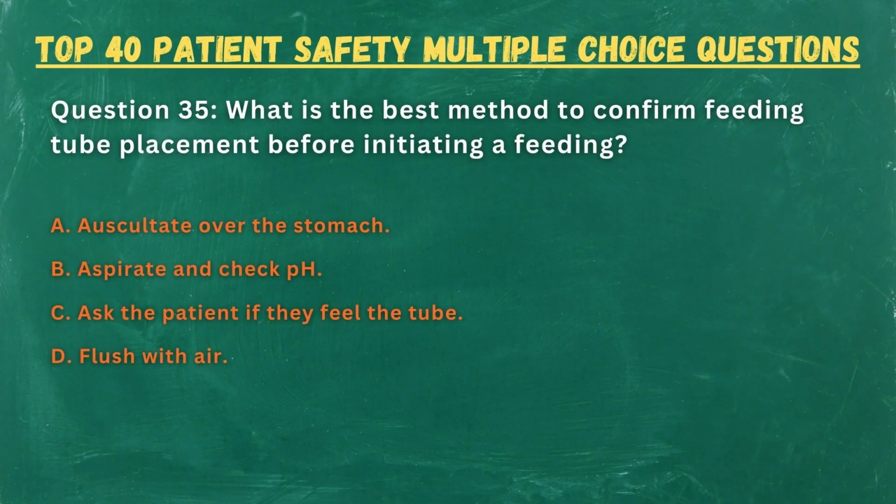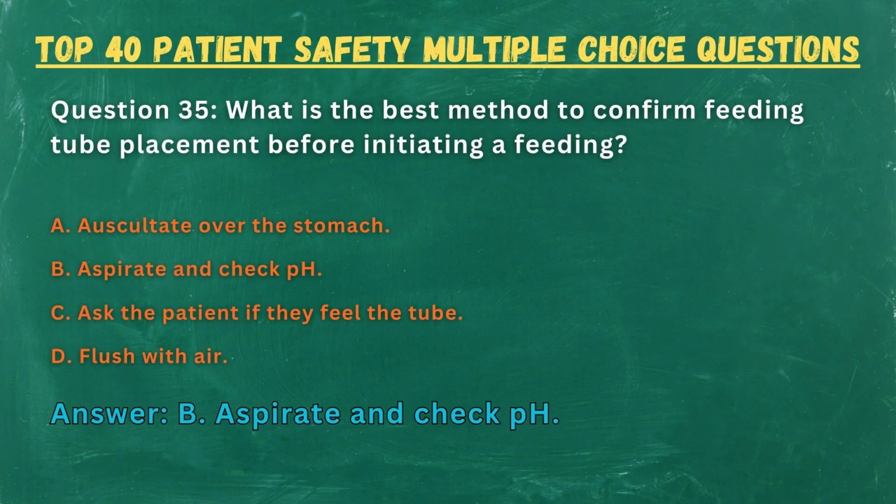Question 35. What is the best method to confirm feeding tube placement before initiating feeding? A. Auscultate over the stomach. B. Aspirate and check pH. C. Ask the patient if they feel the tube. D. Flush with air. Answer: B. Aspirate and check pH.